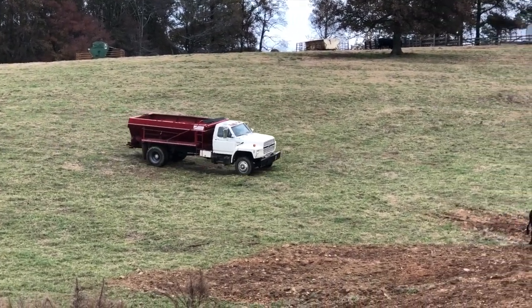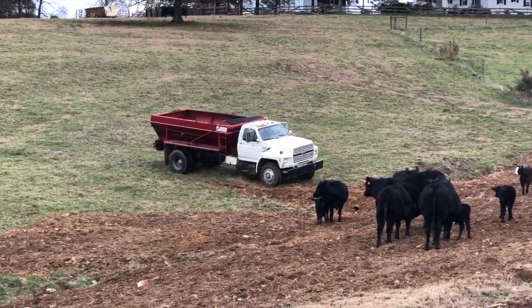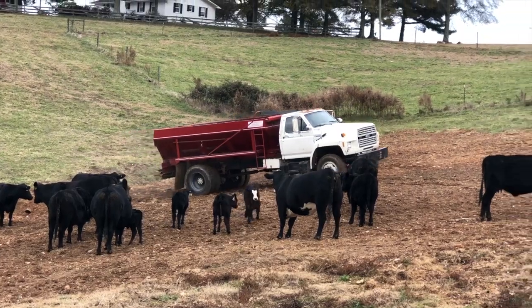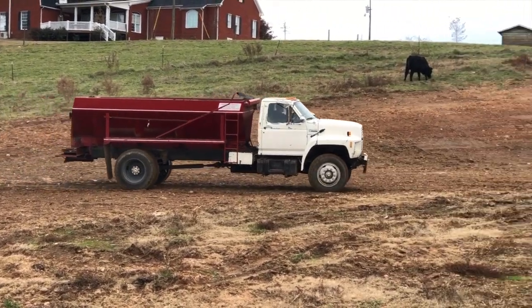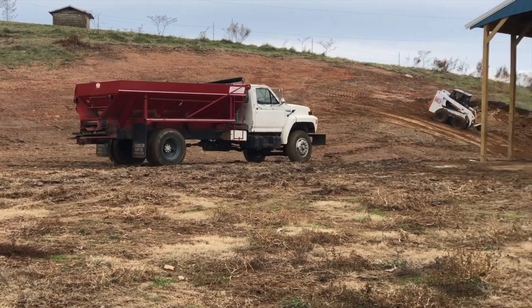Kind of hard to really gauge when you're just out here on the hills, but based on the speed you usually go and we have it set on the back to come out at a certain rate, you can usually cover about 2 acres. Eric's headed back to the barn. Get another load.